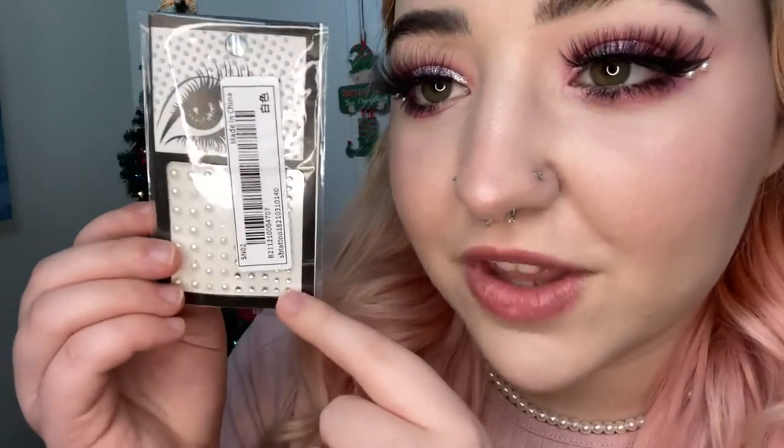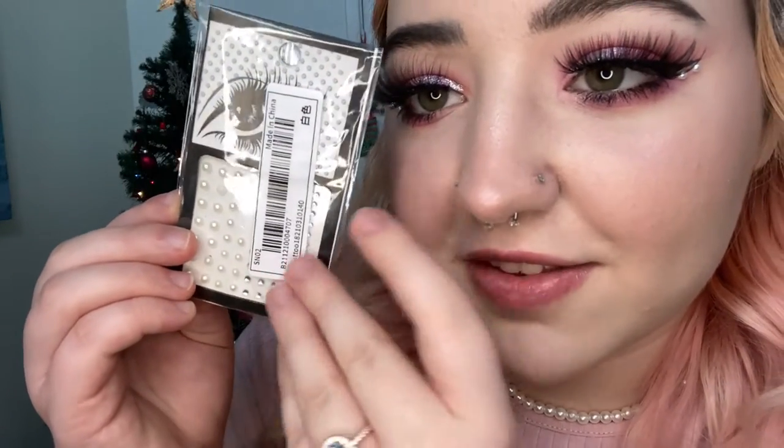It comes with little pearl ones, the ring light, and these little rhinestones. I chose pearl today because the third thing that I got is this beautiful pearl necklace. I felt like I'm really into accessories these days and I needed something. I feel like my neck is always so plain. So I went ahead and got that and I think it's really, really cute and it goes with a lot.